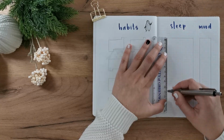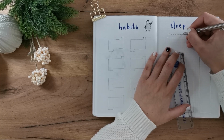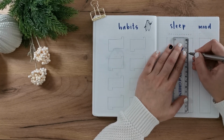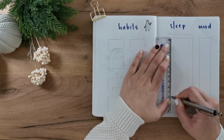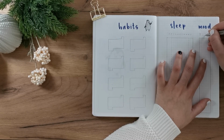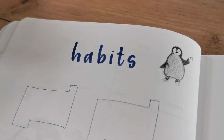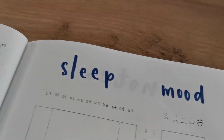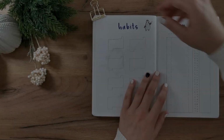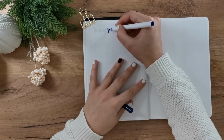And I drew out the outlines of little calendars for my habits tracker on the left, so whenever I do a certain habit I just add a little circle to that specific dot space. And I didn't write out the habits that I will be tracking because I haven't decided on that yet, but I will add little titles as I did for my sleep and mood tracker on the right side to these in due course, but you can't see me do them just yet. Sorry for that. That will probably change in February.